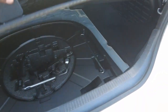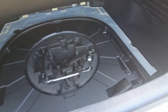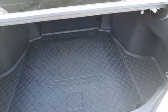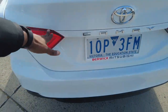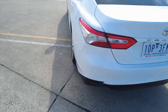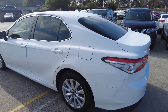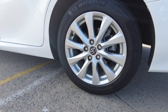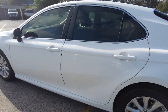Underneath this, you've got your spare tire as well as all the tools that you need for your puncture, should you have one. Coming onto this side here, you've got your petrol cap on the left hand side, as well as the color-coded handlebars again. And then you've got your third alloy here, which looks really good as well, really great condition.